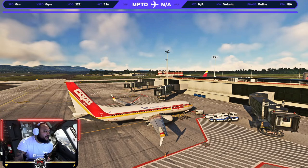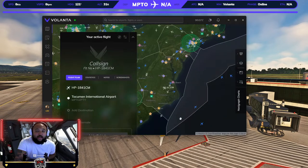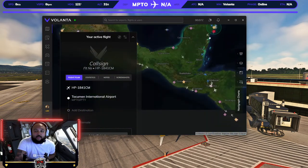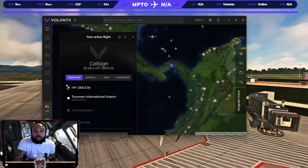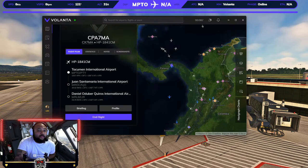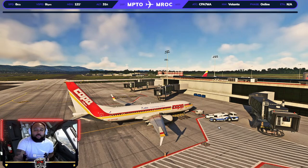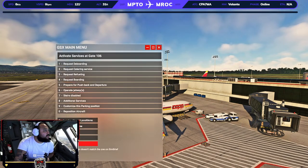Copa. They probably got a first class config, right? One would think, one would hope. And we'll take this one. Sure. Good route. No need for extra gas. There ain't nobody here. Any ATC? Probably not. Nope. There's that. And with that being said, we can start.